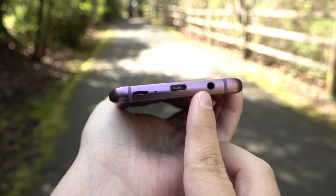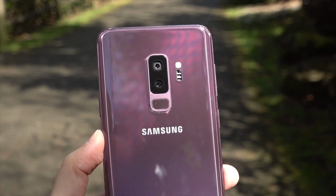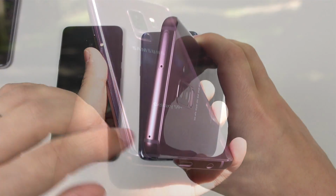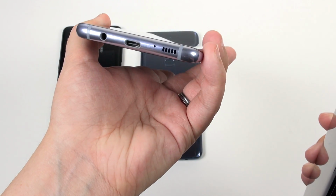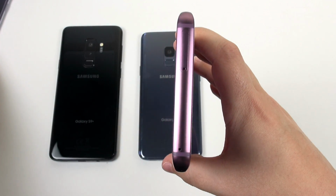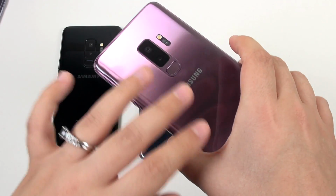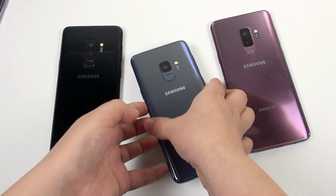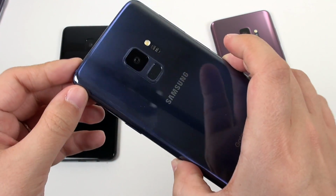Now these devices are absolutely gorgeous. This is as good as it gets for Samsung, I think. I really like how the bands are not kind of a glossy reflective look anymore. They're more of a shimmery matte finish. And it matches really well with the back color of the glass. So it's the same for the coral blue as well.